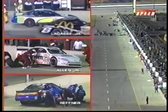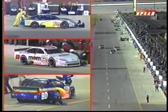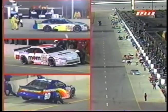They get stopped. Lagasse much farther down the lane. That could play to his advantage if he could get this stop done in a hurry. Looks like fuel only for Scott Lagasse. Take a piece of tape off the grill as well. The car might be running a little bit cool on temperatures.